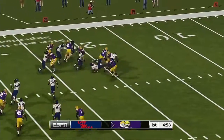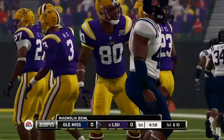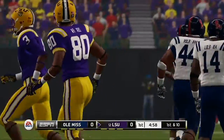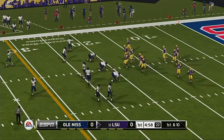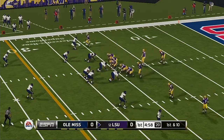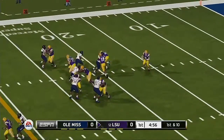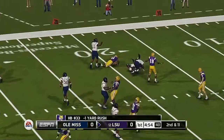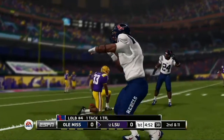He'll return it from the one. Whoa, he just took a licking. The quarterback brings his troops out of the field for the first drive of the game. Brought down around the 19-yard line. Nowhere to go for the halfback. That's a loss of one.